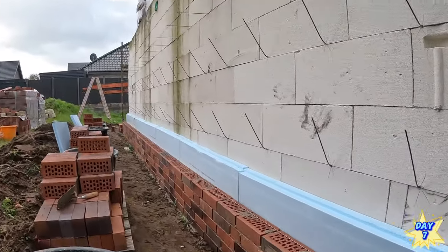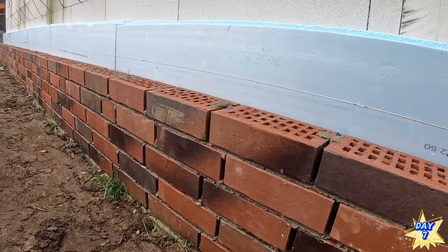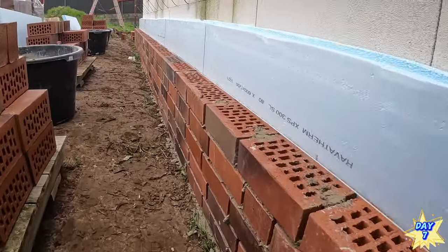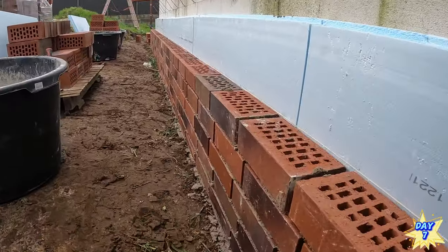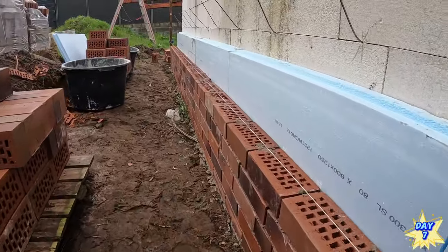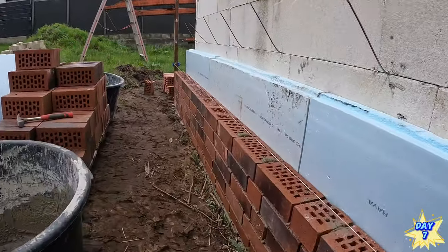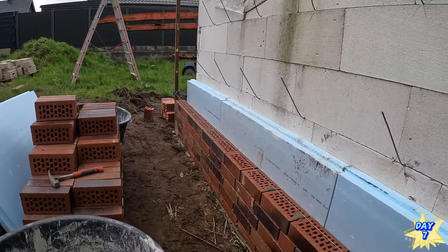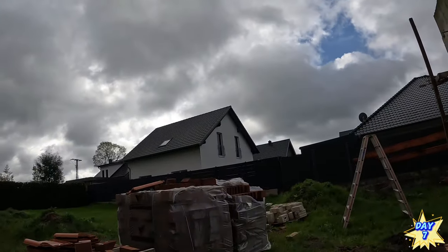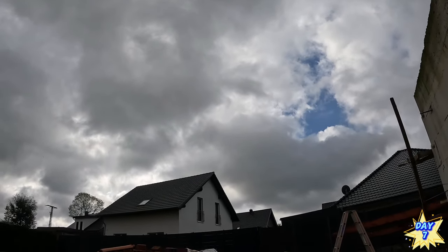Okay guys, so far so good. So this is where we're up to. And thank God for this beautiful day. The weather, it was a little bit raining early in the morning, and it was 13 degrees. It was so cold, but now the sky's a little bit clear here.